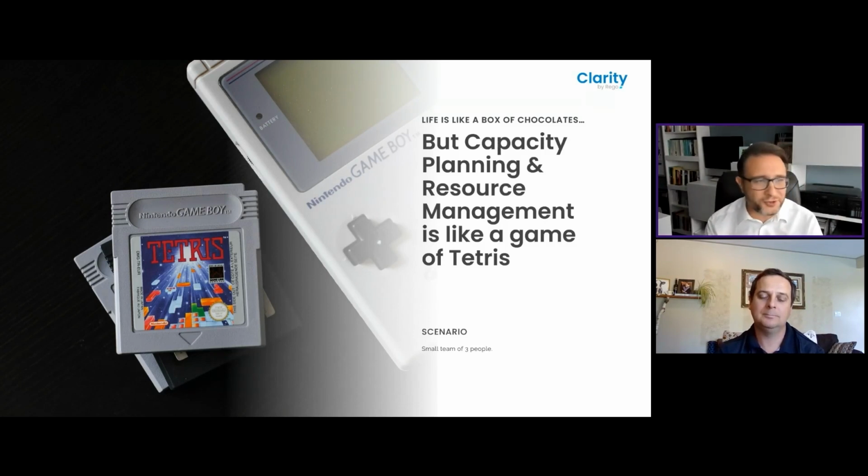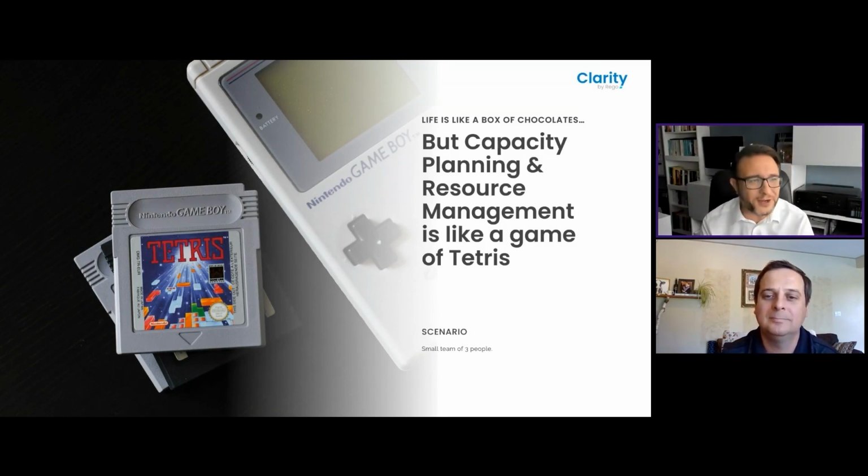In Tetris, each piece is different, and they keep coming at you one after another. I'm hoping everybody on this call understands what Tetris is. Your job to win the game is to fit all of the pieces together in the most efficient way possible. If you don't plan ahead, and this is where the capacity planning piece comes in, all of those pieces pile up very quickly, you lose control, and you lose your game of Tetris.